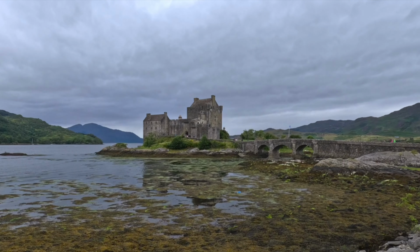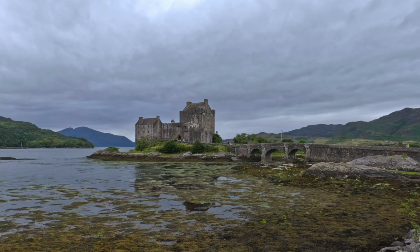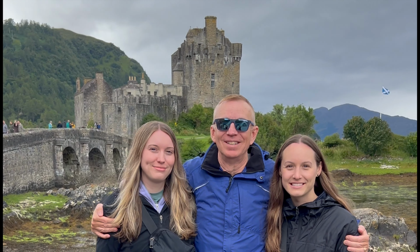Site of one of the most famous photographs in Scotland, and that's Eilean Donan Castle, perched on a little outcrop controlling the waterway. Here's the famed Eilean Donan Castle, just south of Kyle of Lochalsh. A quick video.